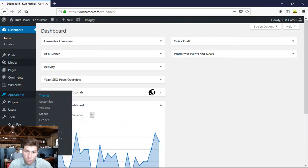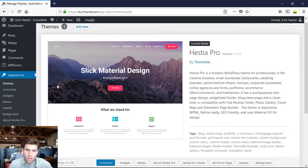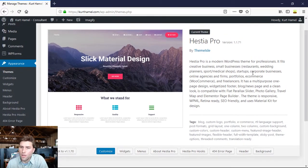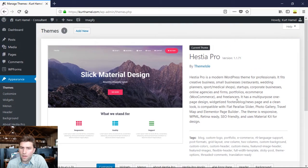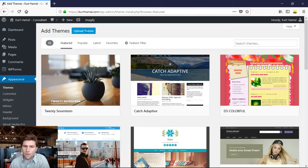So if you go here, we're in the WordPress backend in the admin area. If you go to Appearance, then Themes, you can see what theme I have chosen on this website, which is Hestia Pro by Themeisle. Pretty great. If you wanted to add new themes, it's just up here in Add New, and you can even upload downloaded themes, which you would do right here in this Upload button.